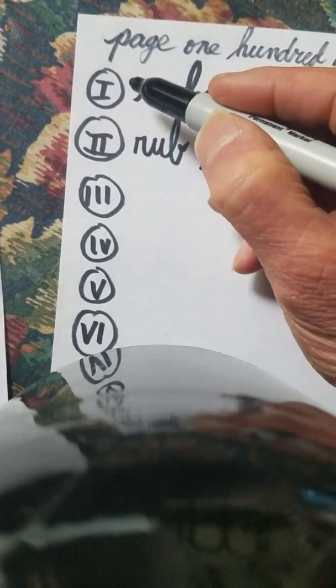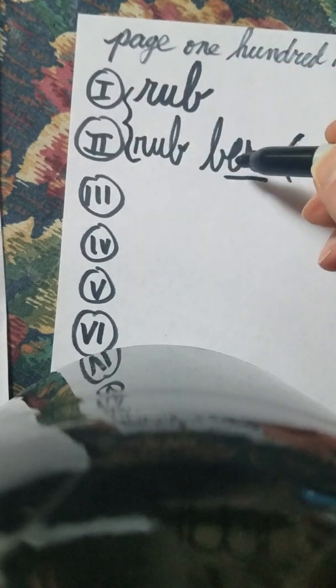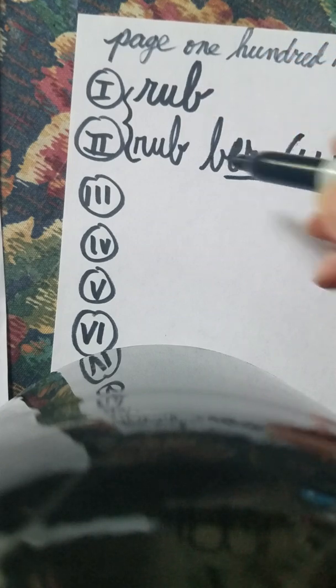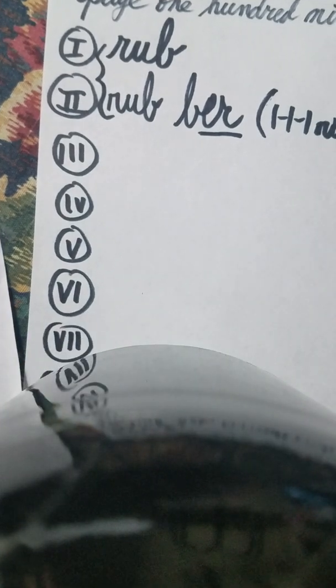Okay, what do we do with rub and rubber? And again, notice you double me when any suffix ends with a vowel. Rub, rubbing, rubbed, rubber. Okay? Double me.